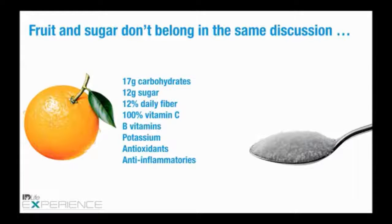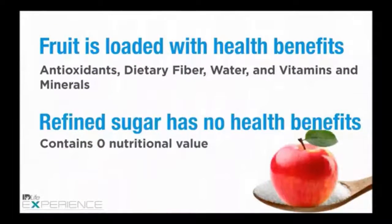The teaspoon of sugar, well, it's 16 grams of sugar. That's what it is. 16 grams is in a teaspoon of sugar. So what you get on the left is all of these health benefits. What you get on the right is just the sugar. So to say that they are the same or try to compare the two against one another is a little disingenuous. In fact, if you look at fruit, it's loaded with all kinds of health benefits.